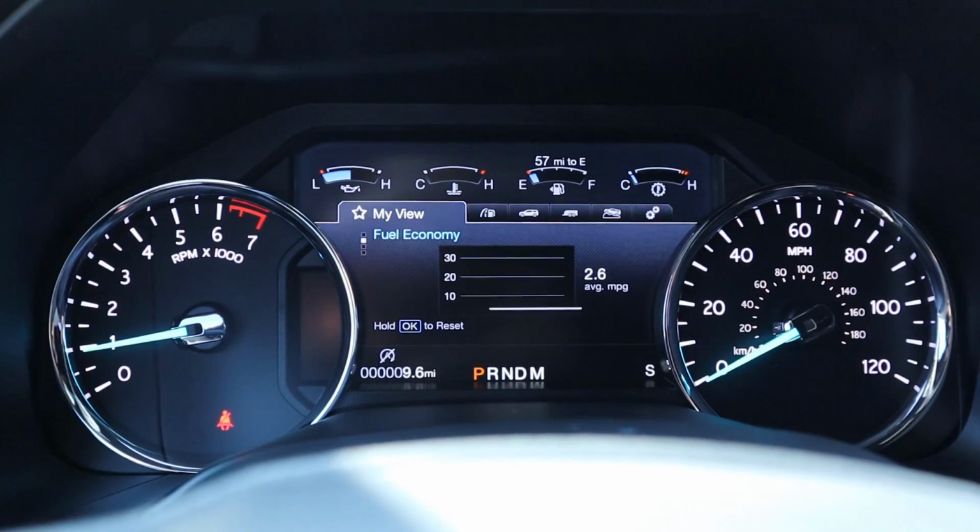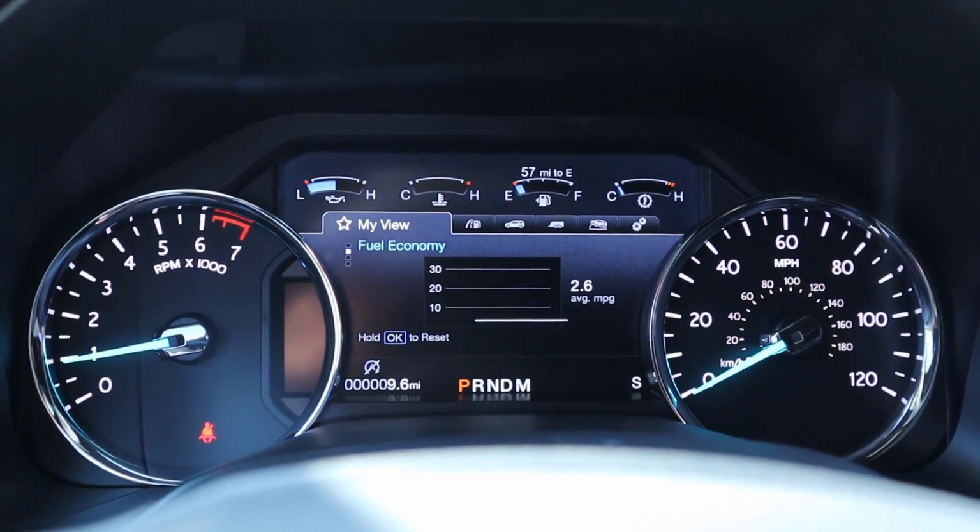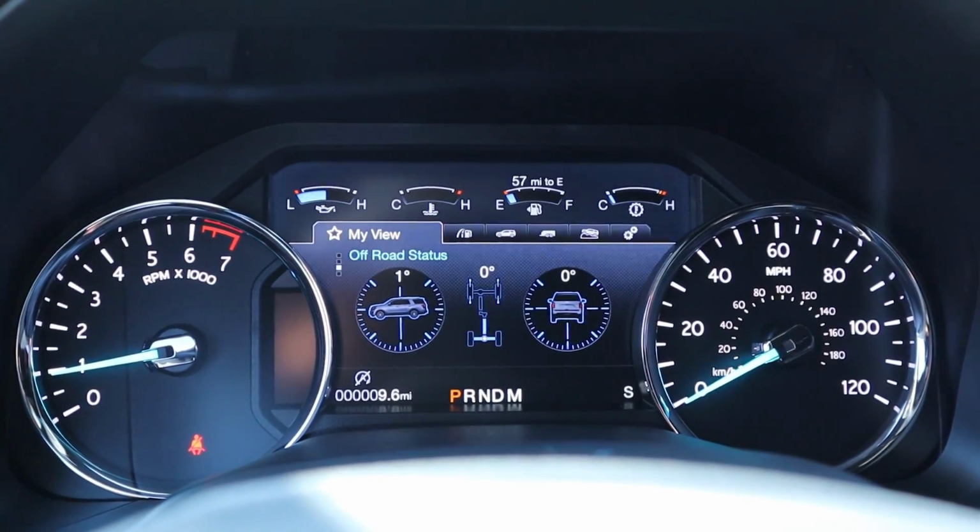And you can see the gauge cluster set up. So RPMs on the left side, on the right side, you've got your speed, and then you have a bunch of different menus that you can scroll through.